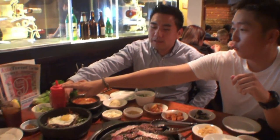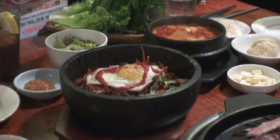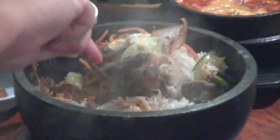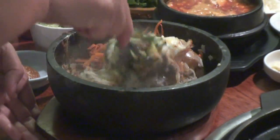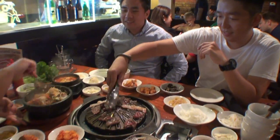It comes out sizzling, so you're going to mix everything with the Korean pepper paste. It's called gochujang. Gochujang. And then you stir everything, and you have to do it fairly quickly before everything gets burned. Stir it. Go, Shelly, go. Wow. Sizzling. Very interactive. Yeah, Korean food is all about sharing and family style. Family style. Get hands-on.